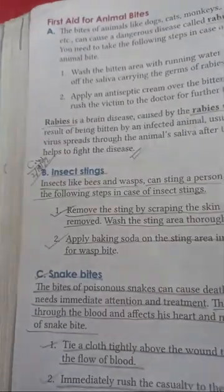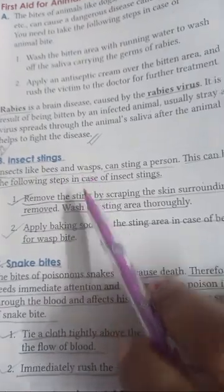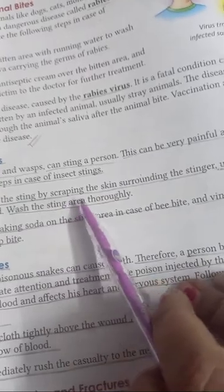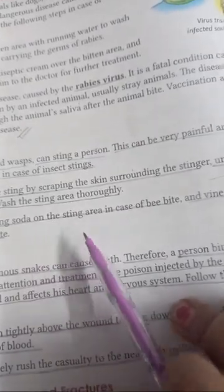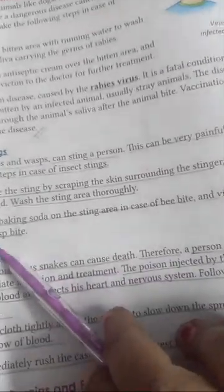Insect stings. When insects bite you or sting you, in the case of insects we call it stings, and in case of animals, we call it bite. Insects like bees and wasps can sting a person. This can be very painful and serious. Take the following steps in case of insect stings. Remove the stings by scraping the skin surrounding the stinger, like this. You can remove the skin from there. Until the stinger is removed, wash the sting area thoroughly. Then apply baking soda on the sting area in case of bee bite, and vinegar or lemon juice for wasp bite.